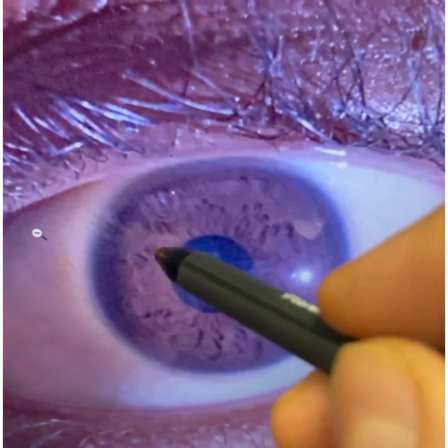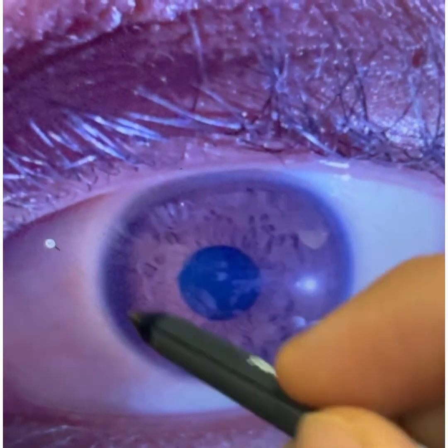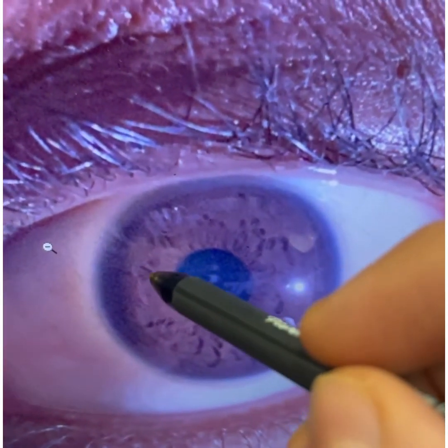Right here, that dark spot right there hits the thyroid. You can see you have chronic thyroid, and the thick skin ring indicates you have a weak thyroid as well. So you use the thyroid lift tincture.